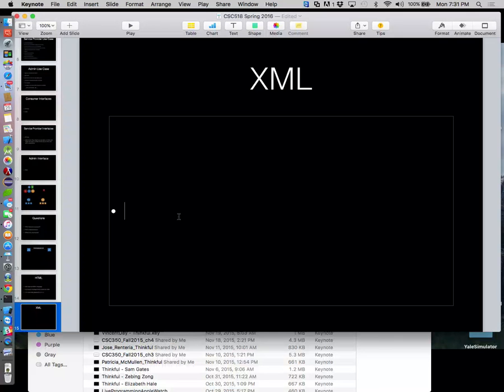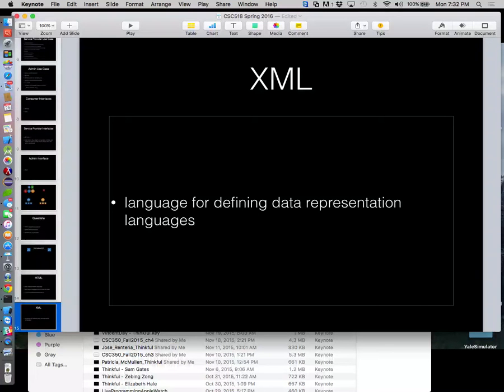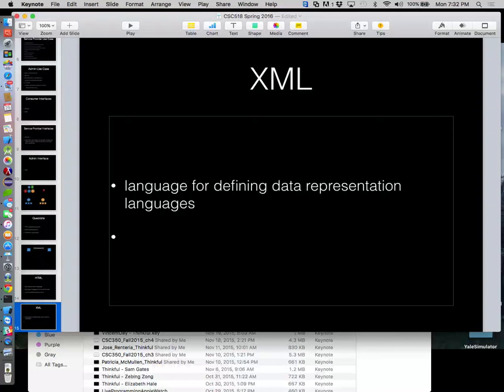Googling it. XML is a language for defining data representation languages. That's what XML is for. For example, we could use XML to define HTML. In fact, they've done it. It's called XHTML.